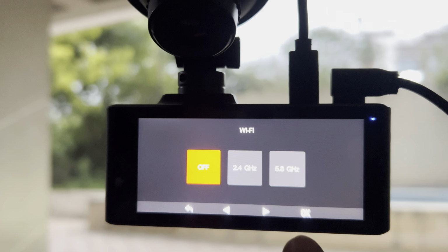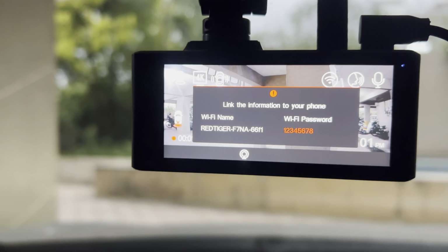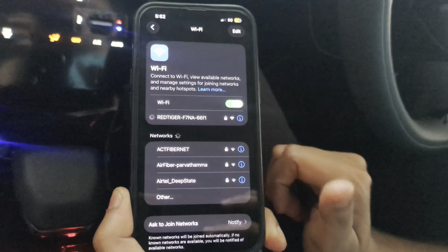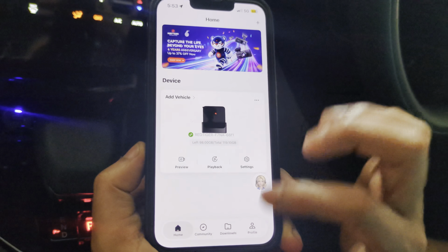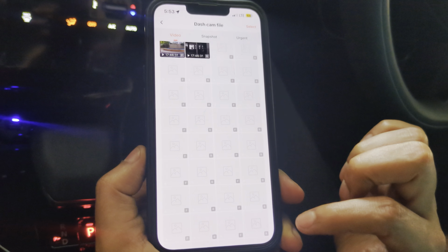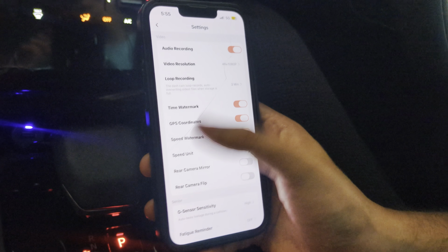First, head into the dashcam settings and enable Wi-Fi. Once the Wi-Fi is turned on, open the Redtiger app on your phone and connect to the dashcam's Wi-Fi network. Switch back to the app and you will instantly gain access to your recordings. You can preview footage, download videos directly to your phone, and manage settings.